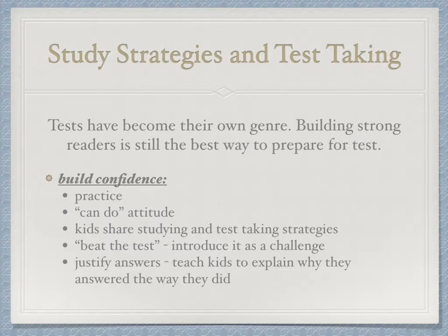Study strategies and test taking. This is another big thing that students encounter in the middle school and high school, is having to use study strategies and how to best take tests. They may talk about it at the elementary level and have some very simplistic type of tests. And we always have our standardized tests, but not on a basis that is as regular as we see in the middle and high school areas, where they have to show their mastery of the content through a test.